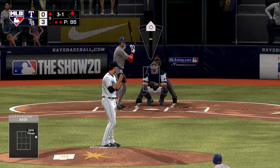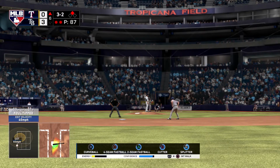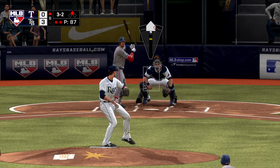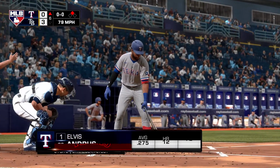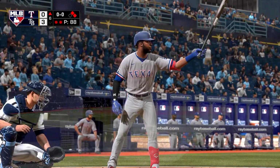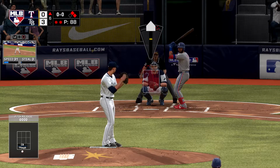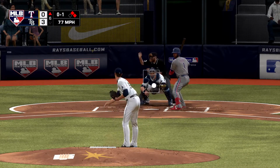Well, the tying run looms on deck, so keeping this guy off the base is essential. In danger of walking him right here, though. No walks yet. Here's the delivery, and that misses. Ball 4, so it's first and second now with 2 out. The batter, number 1. Ready once again, Elvis Andrus. We'll see if he can come through in a clutch spot here. 2 on, 2 out here in inning number 6.